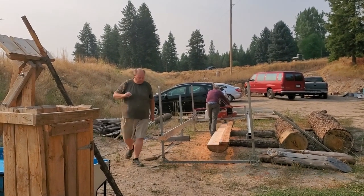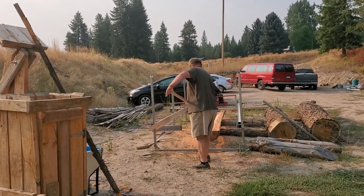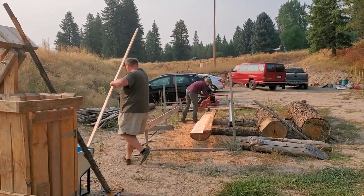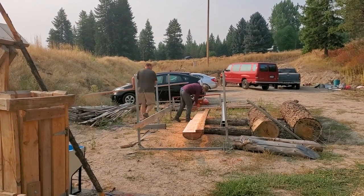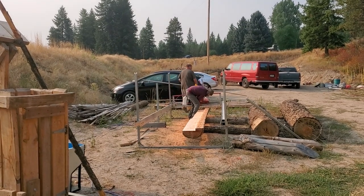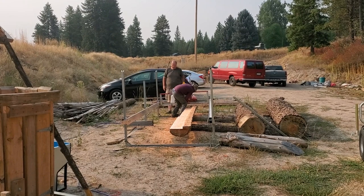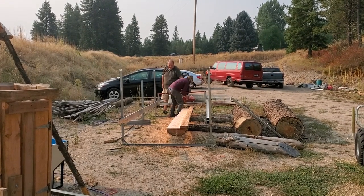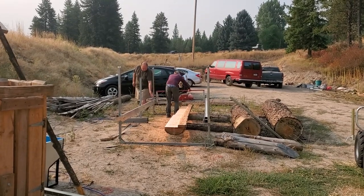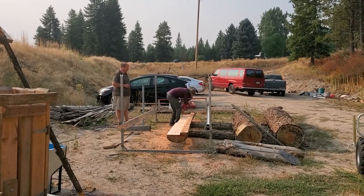Rodney's out here testing the sawmill that he's been rebuilding, and he looks like he's finally got it working properly. This is one of these swing arm mills, and it's been giving him grief, and so he's got it tuned up and making wood with it for the first time in like a year or two, I think. But this is really cool.